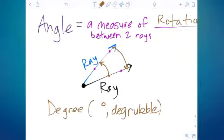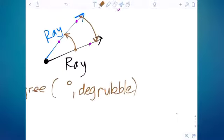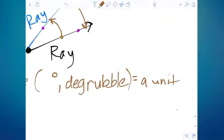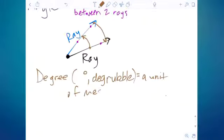There are no Celsius units associated after that. So degrees Fahrenheit is a specific unit. Degrees Celsius is a specific unit. But degrees without Fahrenheit or Celsius behind it does not measure temperature. It measures what? Rotation. Yeah. So the degrubble, that is the units. The existence of that little open circle is the units for degrees. And it's a unit of measure for an angle.